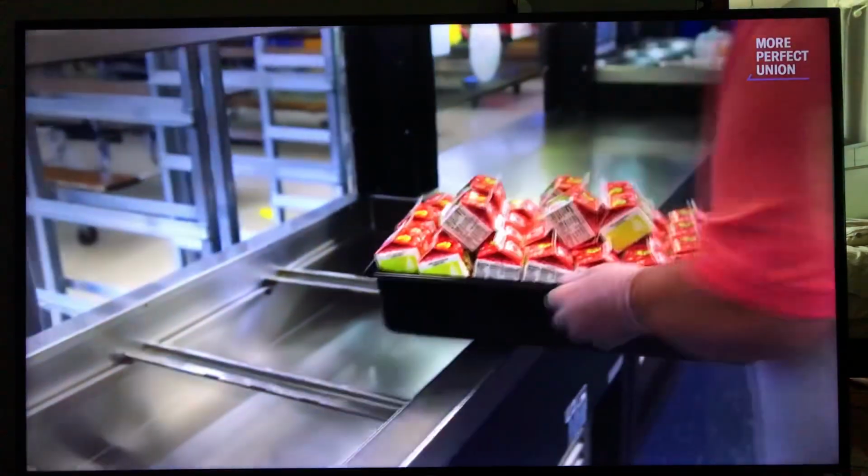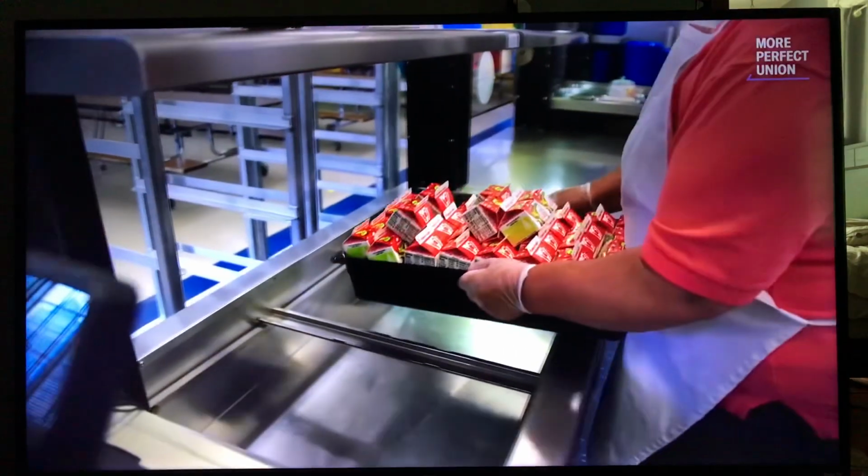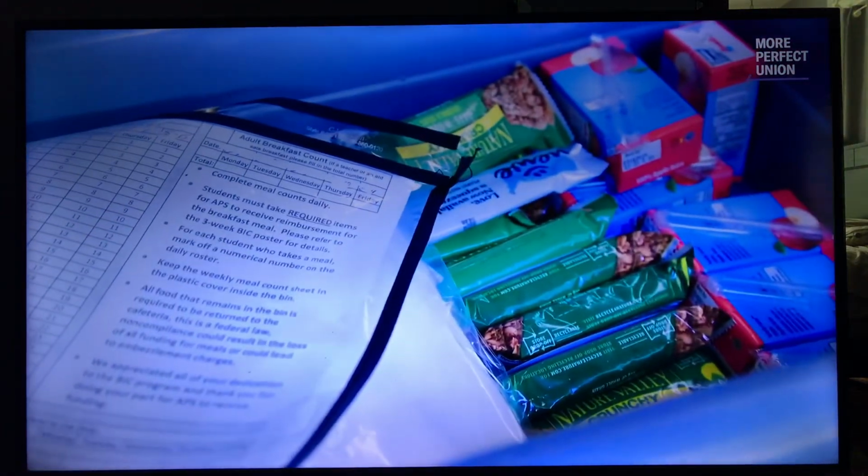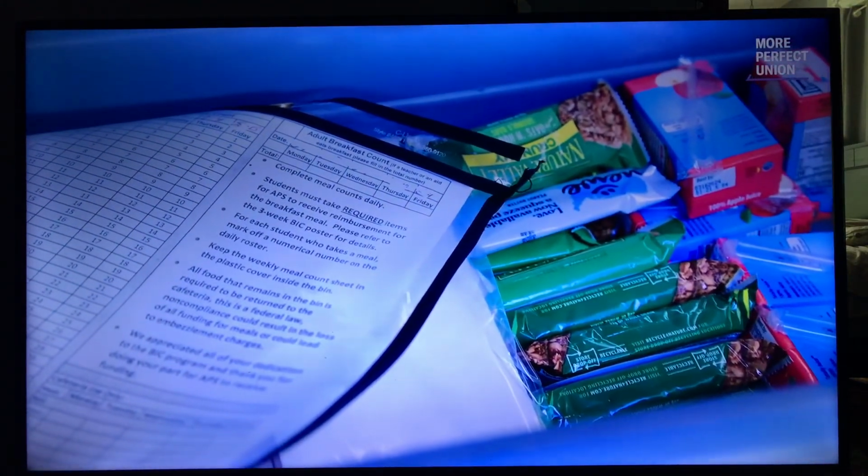The amount of money that we spend on school lunches is atrociously low. The bulk of what we spend on school lunches goes to labor costs, and the actual food that goes on the tray is around $1. So we've got to find ways to increase the amount of money that cafeterias have to work with if they're going to be able to do these kinds of innovative, healthy things that we're hoping that they do for kids.